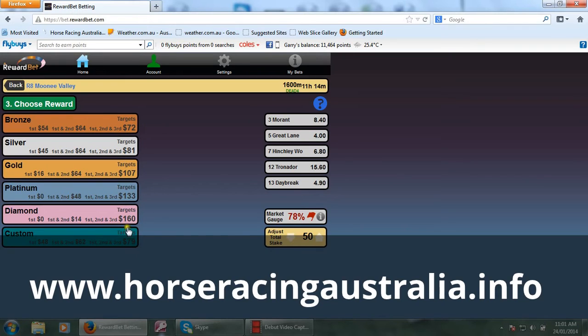In this instance, I'm likely to go for the platinum one, which means Quinella is only just going to give me my money back, but if I get the trifecta, it's $133 for the $50 outlay. So I need to get at least a Quinella just to get my money back. On the other hand, if I go for this one, that's the custom one, you can see that for the win I get my money back. If I add the Quinella on top, that'll give me more money. If I get the trifecta, that'll give me more money again. Let's choose that one and see what it looks like.